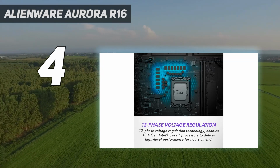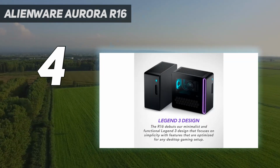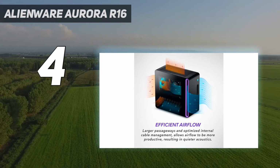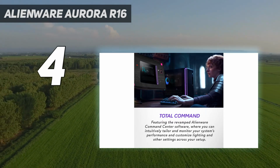This new chassis will still remind you of the original, but it's sleeker and more compact, so compact, in fact, that it might just fit in the chassis of its predecessor. That impressive Alienware performance is still there, however.